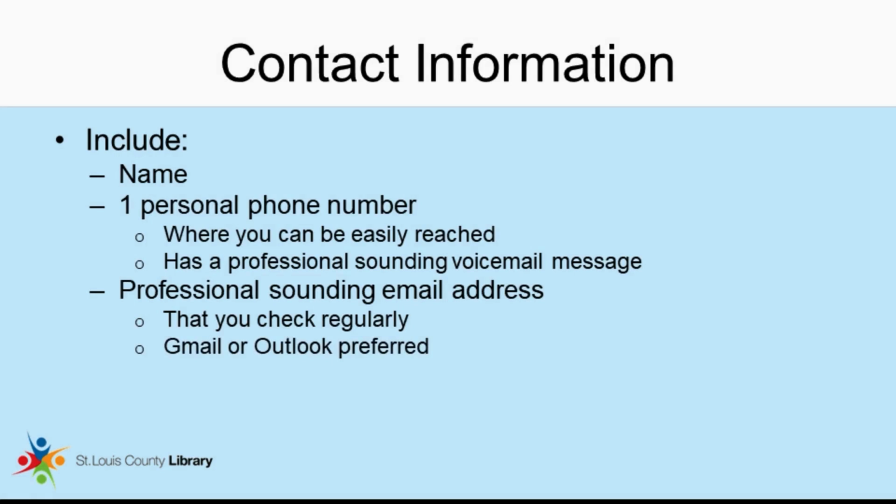Also, Gmail and Outlook are usually the preferred email addresses by employers. There is nothing wrong with having a Yahoo or an AOL or an SBC Global email address, but they are a little bit outdated. What it's going to say is that you created this email address many, many years ago. If you want to seem fresher or more current, Gmail and Outlook are the way to go.